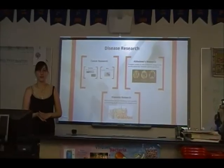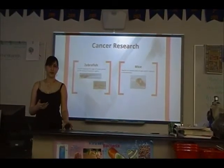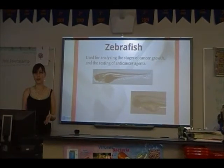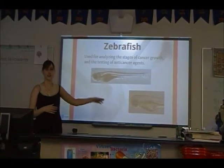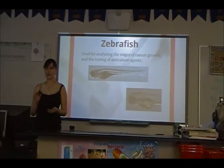Transgenic animals are also used for disease research, and they're used for cancer research mostly between two animals, and these are zebrafish and mice. So zebrafish are really cool. They're used for analyzing the stages of cancer growth and for testing anti-cancer agents. So zebrafish are remarkably transparent, as you can see in this picture. So it's really easy to take photographs and monitor the cancer progression.